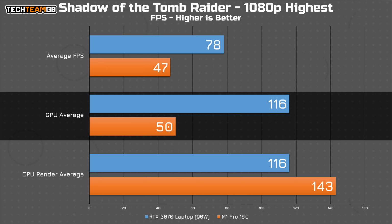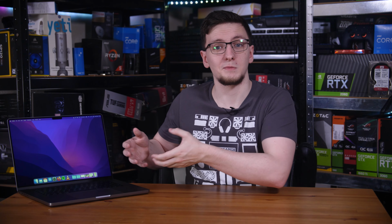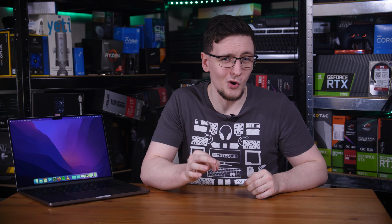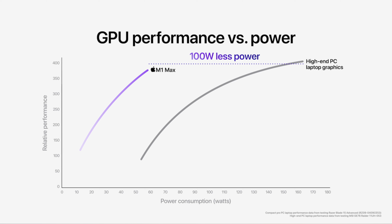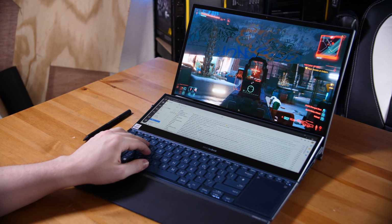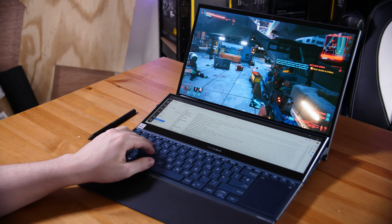Looking at the GPU results, the M1 reports just over 50 FPS, whereas the 3070 reports 116. Of course, this is missing the vital piece of context, which is that not only is this not the most powerful GPU variant, in fact it's literally half the number of cores that the M1 Max 32-core GPU version has, but it's also an integrated GPU that's pulling, or according to Apple, it's using just under 60 watts, versus the base 90 watt TDP of that 3070, which can actually boost all the way up to 110 watts using dynamic boost.